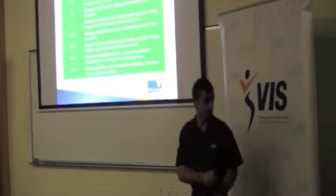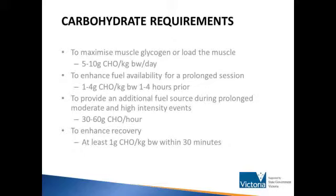Okay, moving on. All right, carbohydrate requirements. Now, this really depends on the size of the individual. As you'll see, everything is basically grams of carbohydrates per kilogram of body weight per day or per time allocation. So in terms of maximising our muscle glycogen, we're really looking at 5 to 10 grams of carbohydrates per kilogram of body weight per day. That's our overall diet.